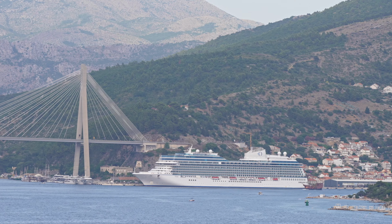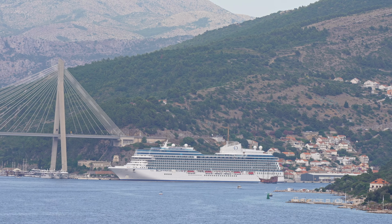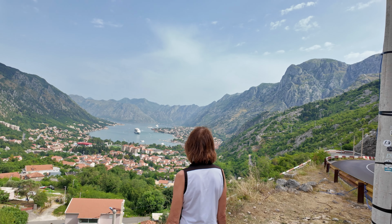Goodbye, Dubrovnik. Farewell, Croatia. Join us tomorrow for an adventure to Kotor, Montenegro.